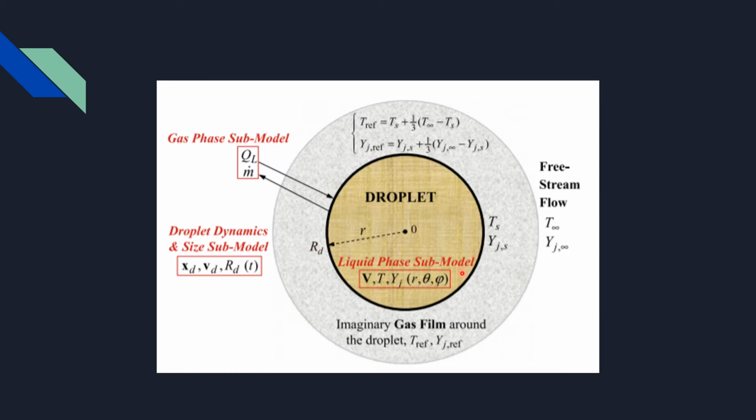In the liquid phase, we quantify the liquid flow inside the droplet of fuel, and there is a free flow inside the droplet. It occurs due to the differential heating of surfaces, and in the droplet dynamics phase, we update the size and the velocity of the fuel droplet.